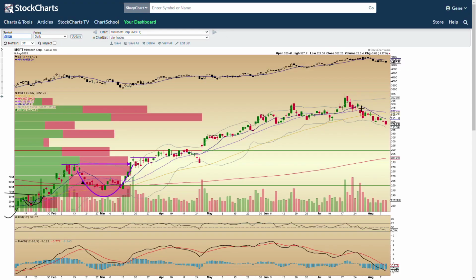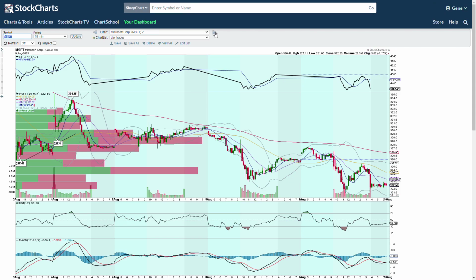Microsoft. You can see this downtrend on Microsoft. You can draw that. Need to clear that daily 9 for a move back higher, or looking for a play off of the 9 for a move lower. MACD is bearish there. It does look like there is more downside on Microsoft, looking at that daily chart.